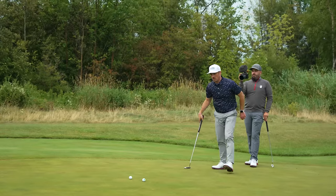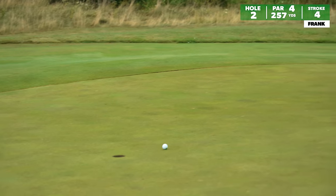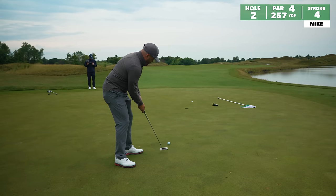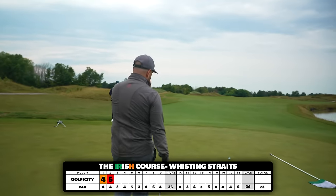It's gonna break towards the water at the end. This will push it that way. It'll push it that way at first, right? Too much pace on it to break. Not gonna break. At the end, it tries. I know it wants to. We're gonna have to read less break. Okay. All right, tap it in. That puts us one over through two.